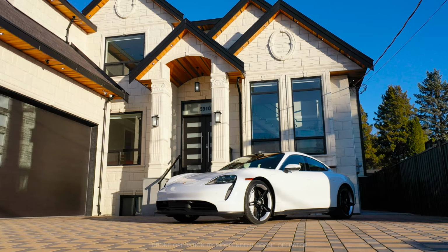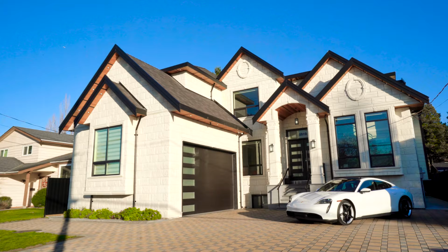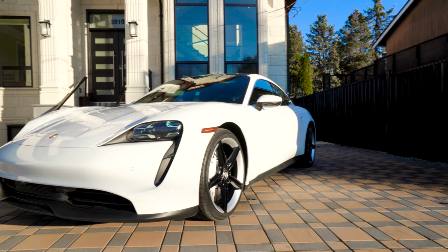Guys, welcome to this beautiful three-story mansion in the heart of Surrey. It features 9 bedrooms, 9 bathrooms, all under 6,100 square foot of livable area. Also features 2 basements, which are rented out for $2,700 each. So why don't we go check it out?